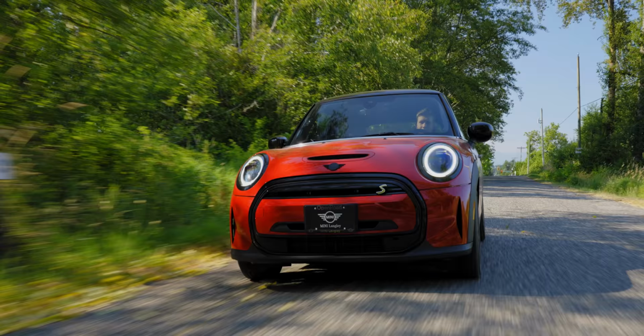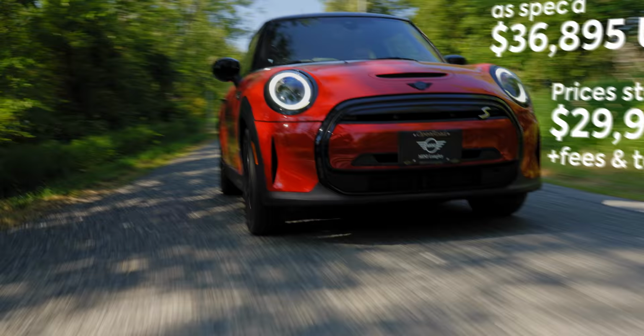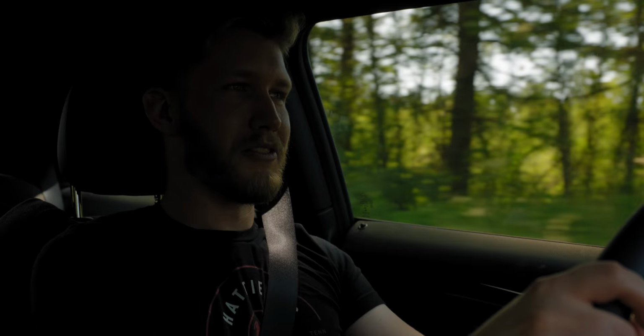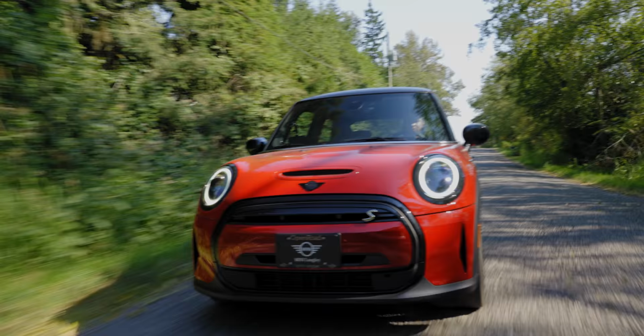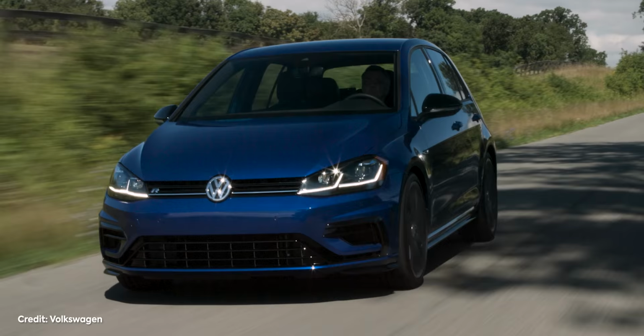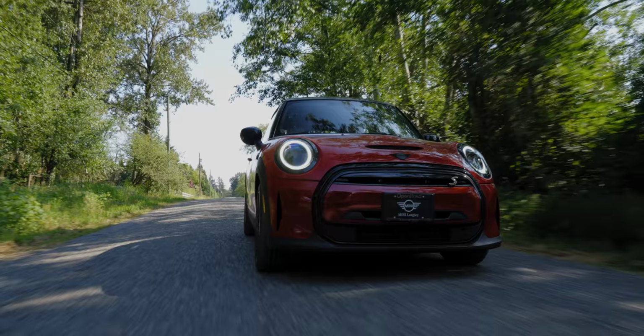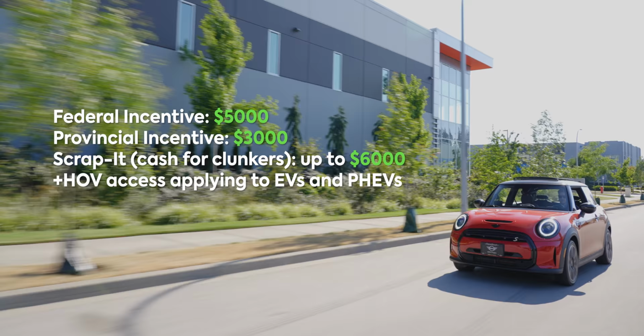But then we come to the most brutal part of this car, and that is the price. So this one right here, as spec'd, is $46,000 Canadian. You're not getting $46,000 worth of car here. Like, you saw the interior, you've seen the ride quality, it's not super fast. That's like A-class money, that's Golf R money. You can very easily tell that this is a $20,000 car with $20,000 worth of battery and motors jammed into it. That said, in BC, you might be able to make a case for it.